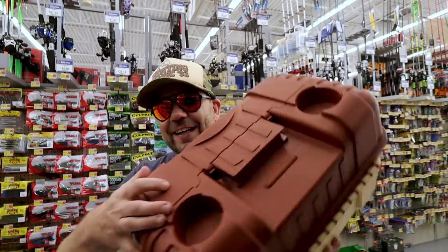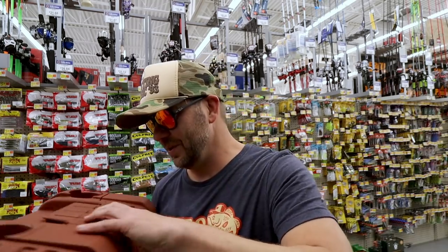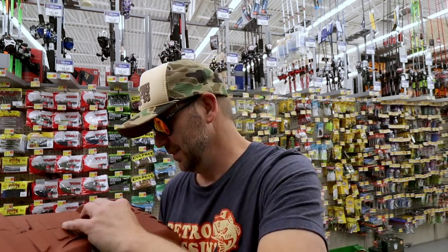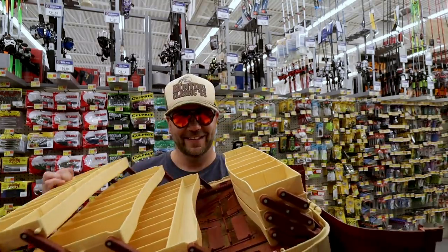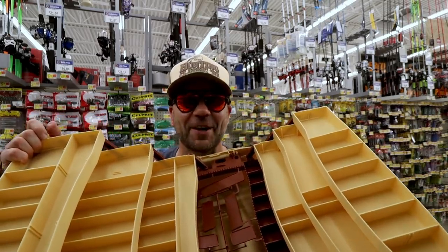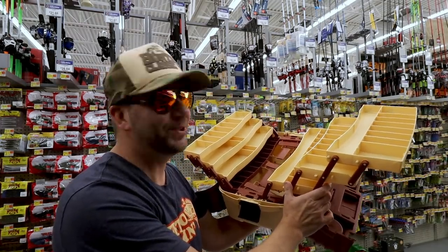I think I gotta open this thing just to see what it looks like. It's got the old barley pop holders up top, which is always good if you are making beer cans float out there. Let's check this thing out. Okay, look at this. If that doesn't look like an old school kind of tackle box, I don't know what does. Oh my goodness. You could probably put an old school lure or two in there, couldn't you?